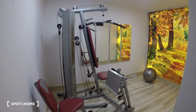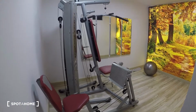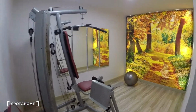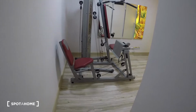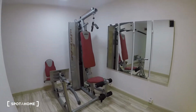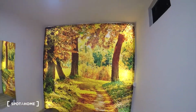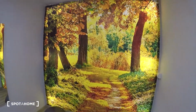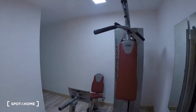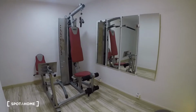This apartment comes with a storage room that is downstairs. So, let's check it. So, here we are, as I said, in the basement of this building there is a storage room, and the landlady made it into a gym that, of course, you can use. All this is really great. We have some mirrors over there, this ball here, and this really beautiful wall here. And check it from this side. So this is super useful because you have your gym in your own house.